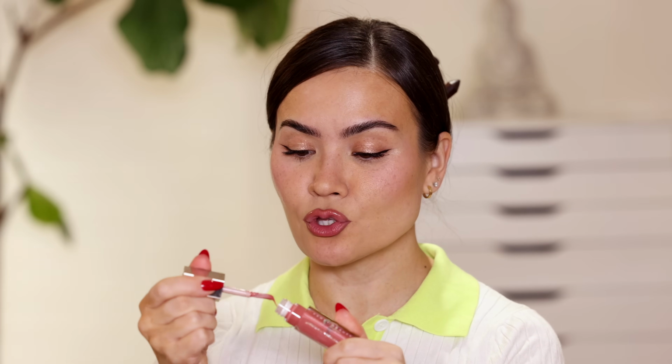So right now on my lips, I am wearing shade Fussy. It is really pretty and just like very dainty. I'm wearing it with my Wherever Walnut. So this is the lip combo. I really like it. It is shimmery, it is shiny, it's got a little bit of glitter and gloss. So I like it a lot. In fact, I'm gonna apply just a little bit more so you can see how nice it is.